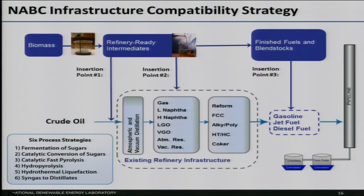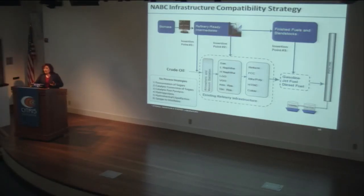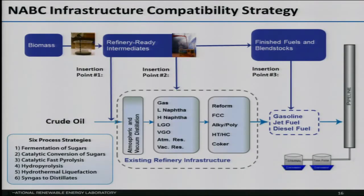Another approach is the National Advanced Biofuels Consortium, where they're looking at the 6 processes on the left. I've touched on most of those, and looking at taking biomass through the pyrolysis route to get at oil-like materials that can go into various insertion points in petroleum refining. Key here is petroleum refiners want whatever we give them derived from biomass to look just like hydrocarbons. And so this particular approach is trying to down select the best processes that will do this to give us fuels that are refinery ready intermediates that then would go on to be processed into gasoline.